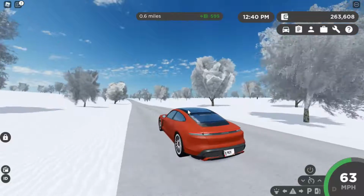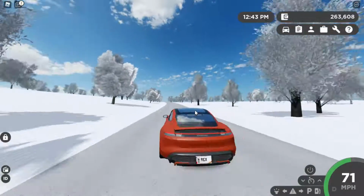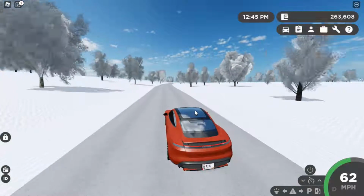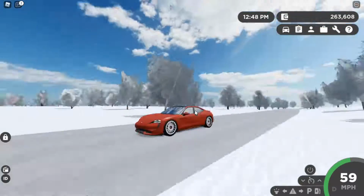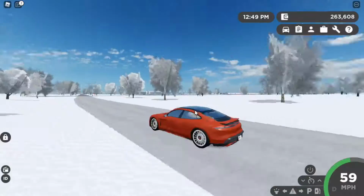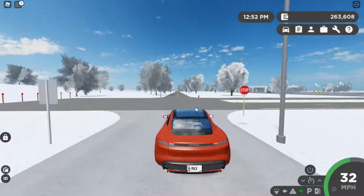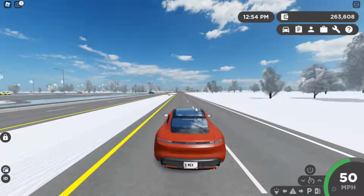Acceleration again is decent, but not what I expected for a Porsche. Now again, obviously, if you get the highest trim level, like the Boosted S, it would probably have better acceleration. But you'll see when we hit the dealership right now and look at the prices for this vehicle, how much it costs, all the trim levels.